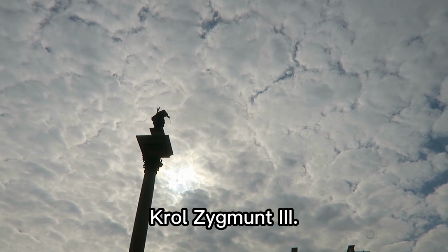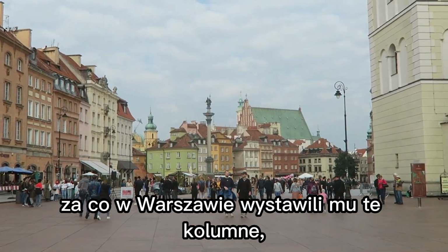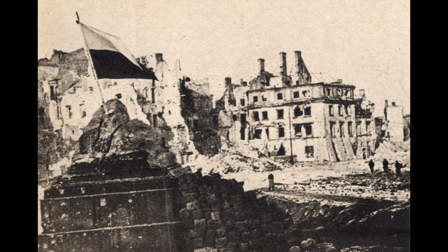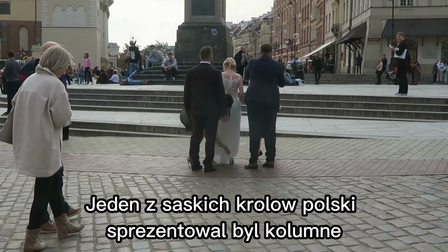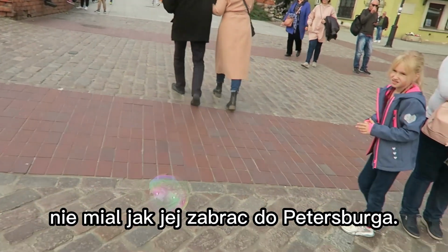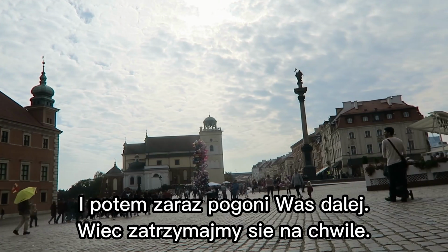King Sigismundus III. He moved the capital from Krakow to Warsaw, for which he got this column in Warsaw and eternal disdain in Krakow. The column had to be remade, but the figure is the 1644 original. A Saxon king of Poland gifted it to Peter I of Russia. But Peter had no way of taking it to St. Petersburg. Lucky escape, Sigismundus. All the standard tours will take you here, but they never stop.